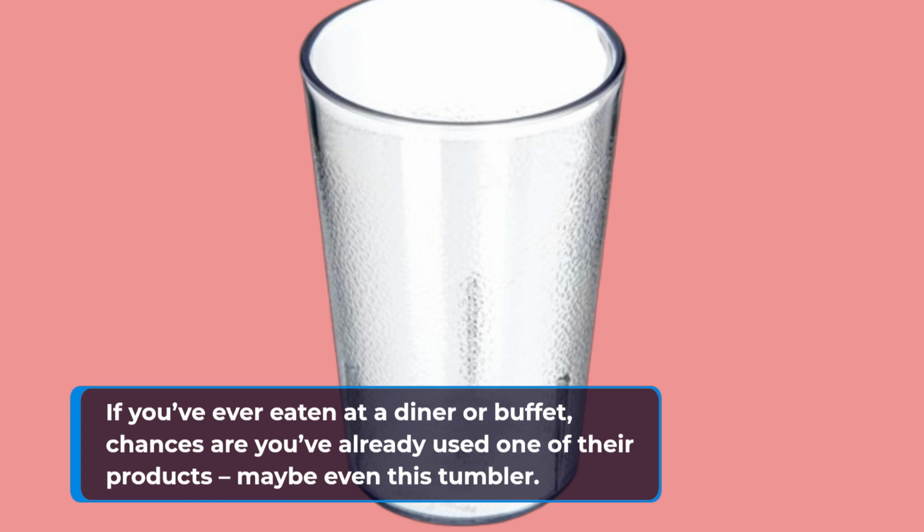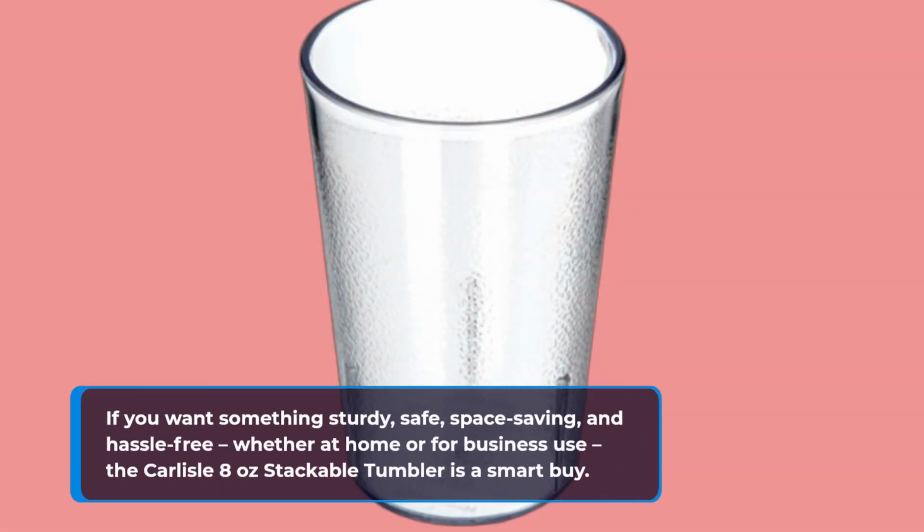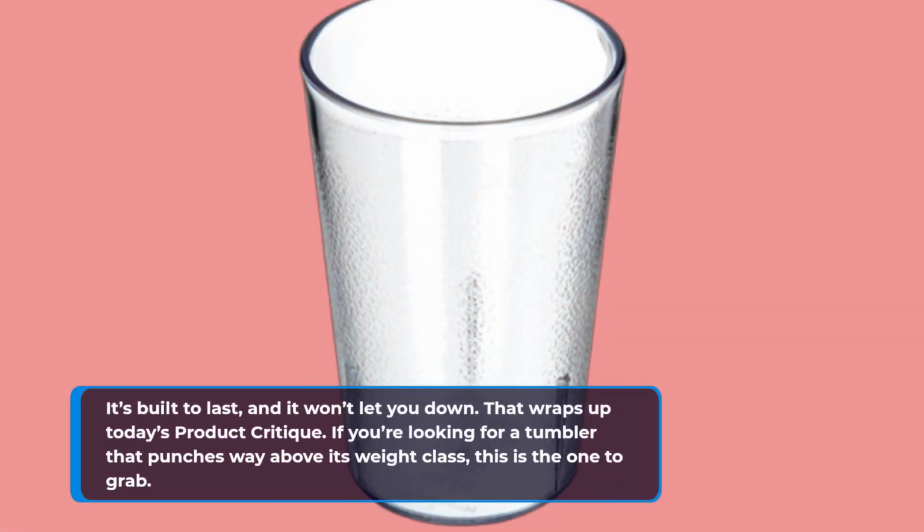If you want something sturdy, safe, space-saving, and hassle-free, whether at home or for business use, the Carlisle 8 ounces stackable tumbler is a smart buy. It's built to last, and it won't let you down. That wraps up today's product critique. If you're looking for a tumbler that punches way above its weight class, this is the one to grab.